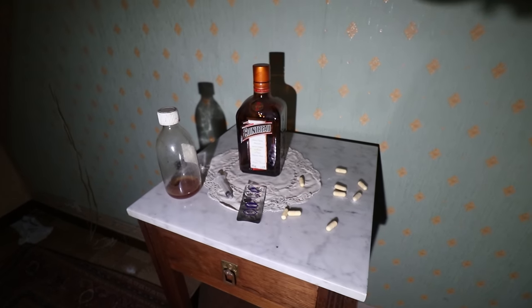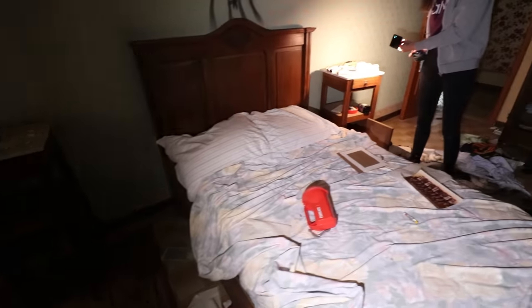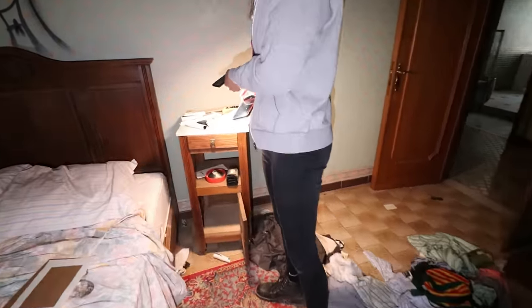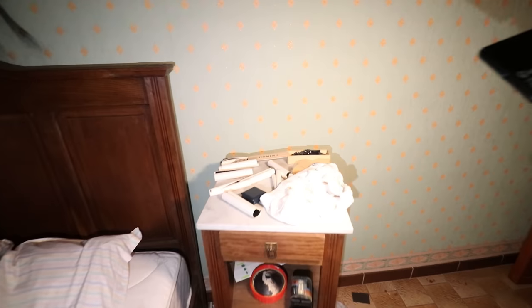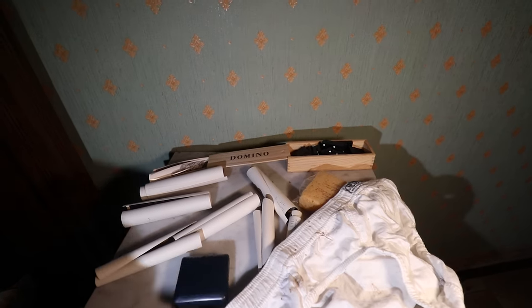Chris, what have I told you about your pants? Stop taking the pants off. And what is that? Let's have a look. We've got dominoes here as well. But what? No, don't turn. What's more interesting? Yeah, it's Chris's pants. Not my pants.